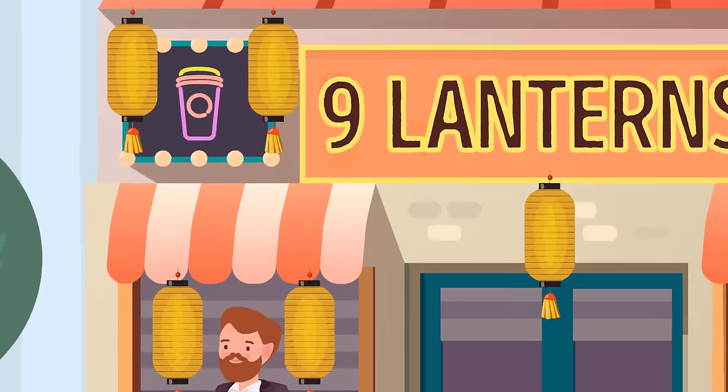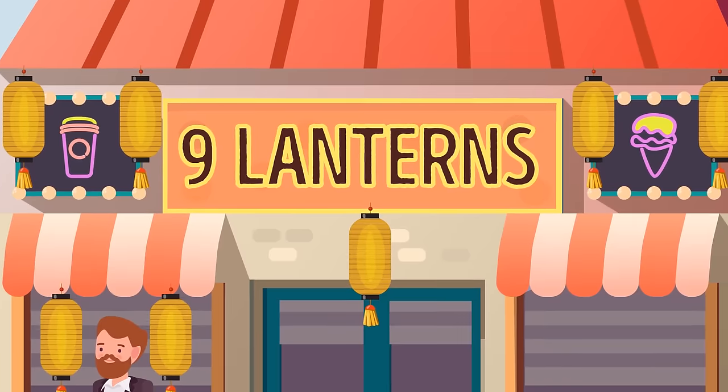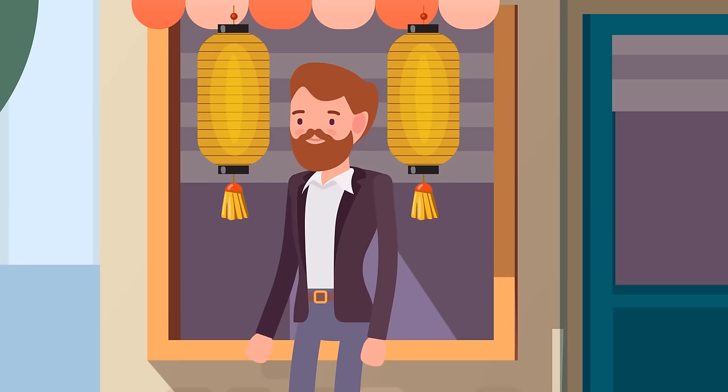A small cafe in Boston is called Nine Lanterns, but there are only 7 lanterns hanging outside. The owner knows about this mistake and can easily correct it, but he doesn't. Why?